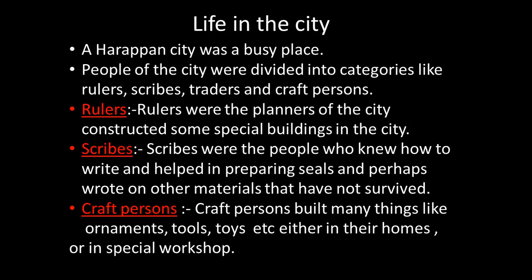The second category was of scribes. Scribes were the people who knew how to write. They also helped in the preparation of the seals. These scribes always wrote some written material on the lives of the rulers. Some of the material which they have written has not survived.